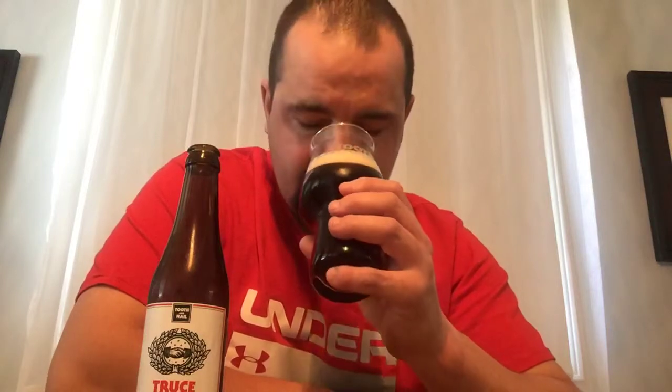Let's give it a nose, huh? Sweet caramel toffee, dark dried fruits. Get a little bit of that star anise, but not much. Brown sugar, like burnt brown sugar. Maybe a slight bit of molasses. Kind of a sweetness on the nose. Smells pretty good. Let's dive in and give her a go, and see what we think.